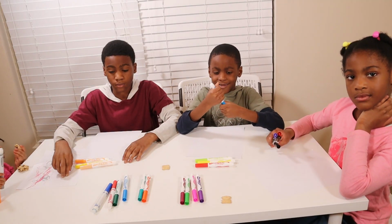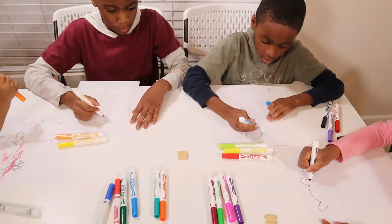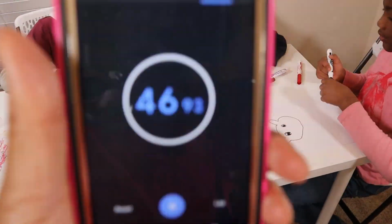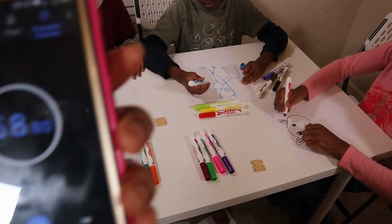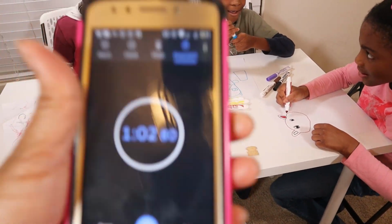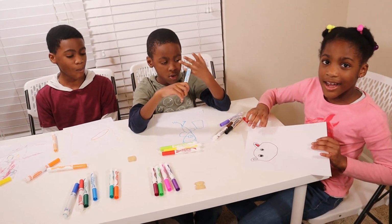Start now. All right, we're making a bear. Let's see how it happens. 58, 59. That's a minute. Markers up, markers up. Let's see the masterpieces.